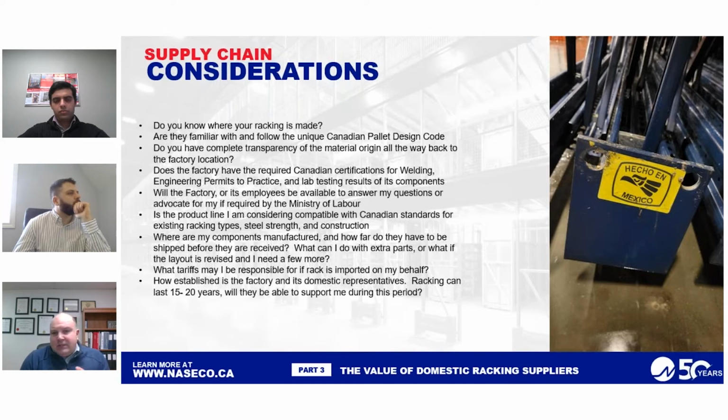When the racking you're considering is made domestically, you have similar access to get answers to your questions. Where does the steel come from? What proof do you have to ensure that the strength of the product in my building matches the values that you're using in your calculations? What are the qualifications of the people manufacturing this rack? Is the manufacturing process environmentally responsible or sustainable? What is the workplace safety record of the plant where my racking is being made?